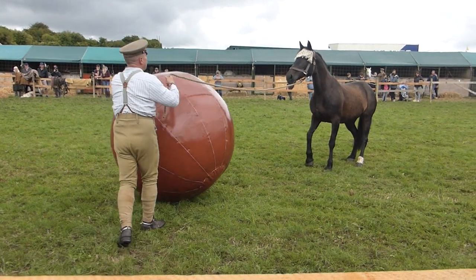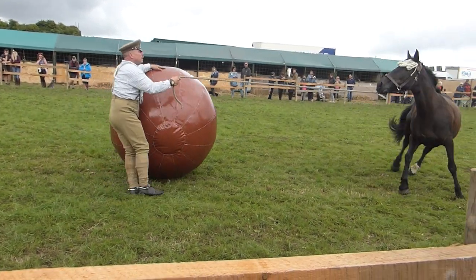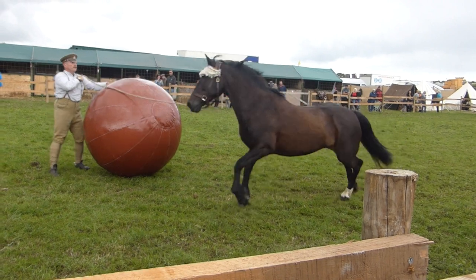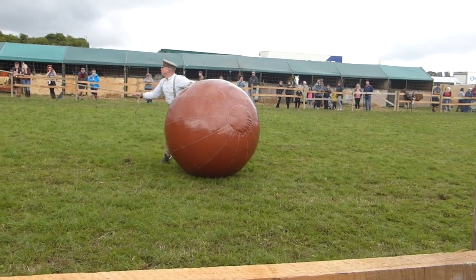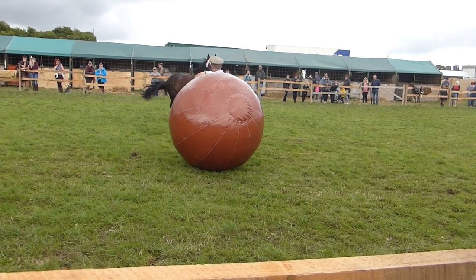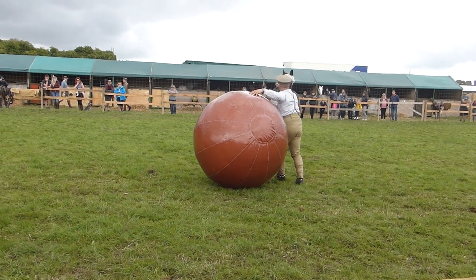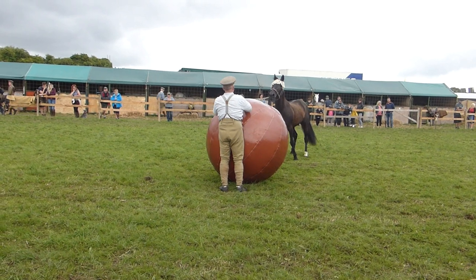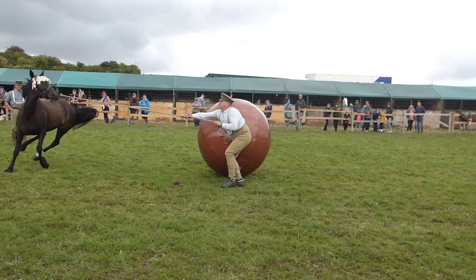In turn, we just try to move the horse and push it away, and she comes back. She's not completely scared, she just doesn't know. Sergeant Bysouth is coming in to give his advice and catch a horse if it does take off.